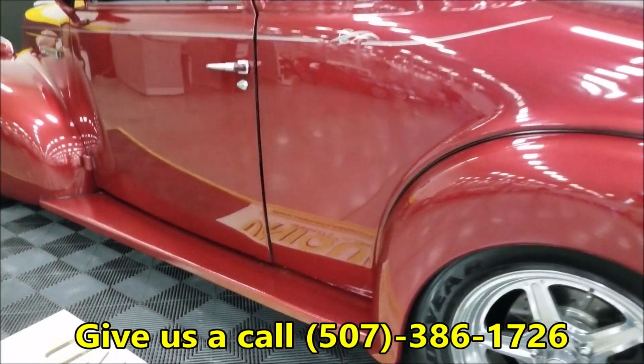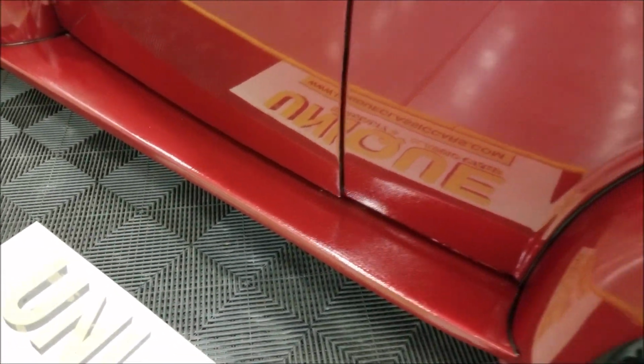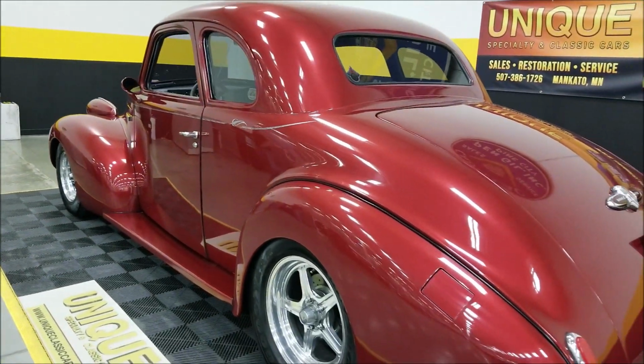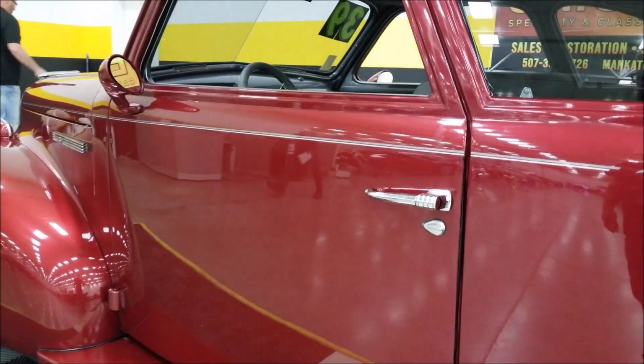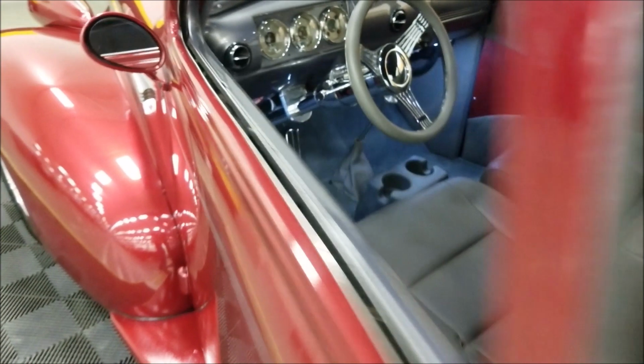Running boards, they did a nice job on this. Kept it color keyed, but it's got a little bit tougher texture. Won't quite scratch as easy as just having those painted. So nice job there on the build. Still has door handles both sides. Don't have to worry about the poppers, anything like that.